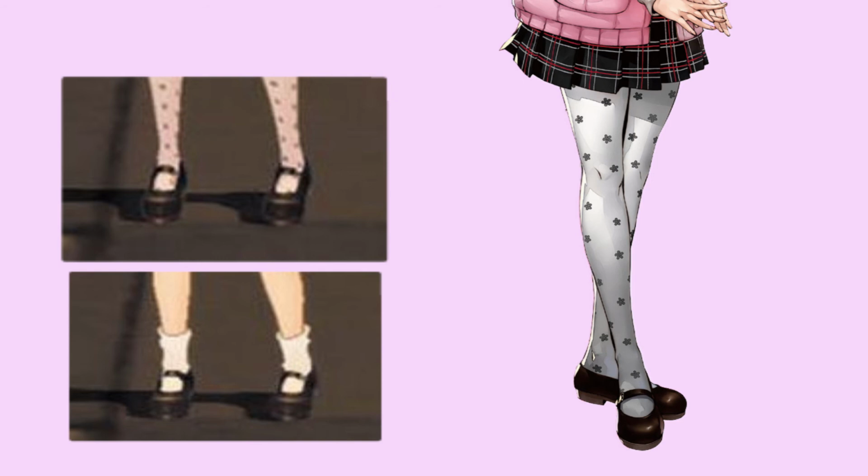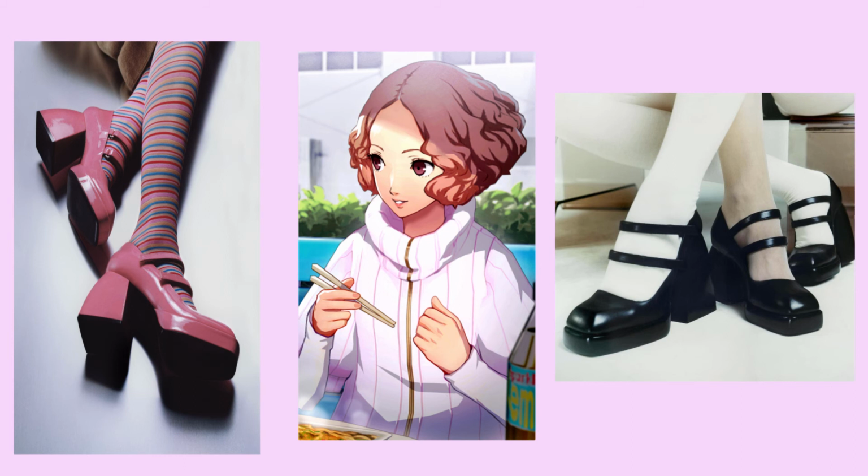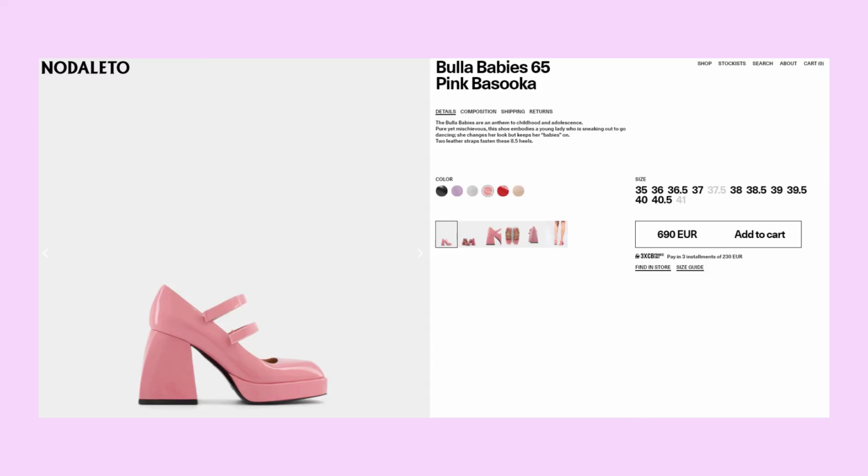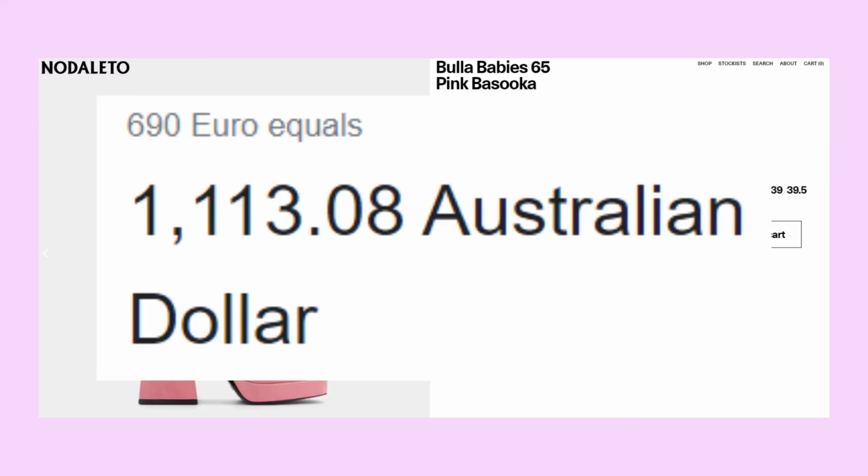Adding to the preppiness factor are her Mary Jane shoes, which on her in-game model look like they have a decent amount of height on them. Since Haru is quite short, I choose to believe it's intentional and she's trying to give herself a few inches of boost. Honestly, I see Mary Janes as the quintessential Haru shoe, and would very much expect to see a 2021 her wearing a pair of Nodaleto Bulla Baby Mary Jane shoes. Especially because they are so expensive, oh my goodness.